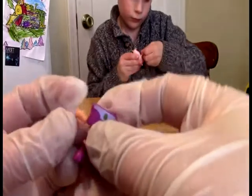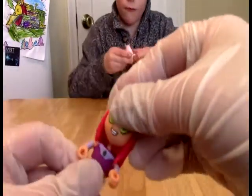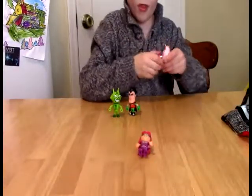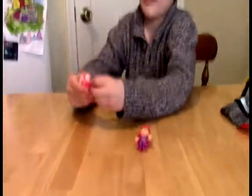And quick, Leo's going to beat me here. Is he, guys? Is he? No. Okay, guys, so here's Starfire, and we'll go through close-ups of all these in a second. Leo's got Trigon.